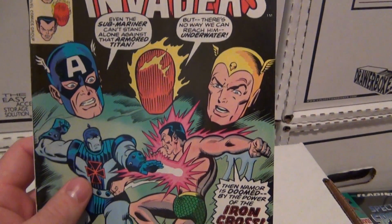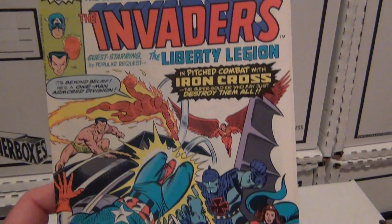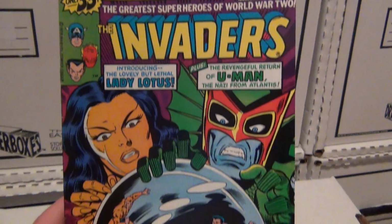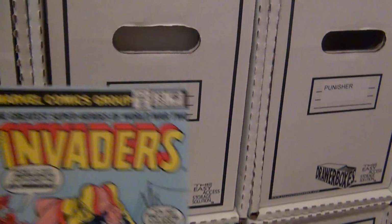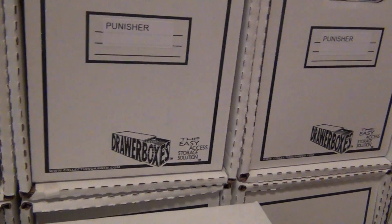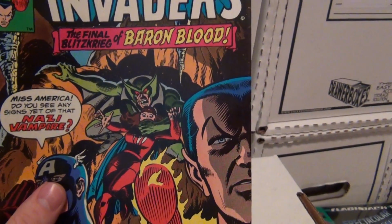36. The Iron Cross. See there again. Issue number 37. Battle of the Atlantic. 38. U-Man. Issue number 39. Good looking cover. 40. I've always liked this one here. Got Baron Blood, and he's got Miss America they're looking for, and he's got her.